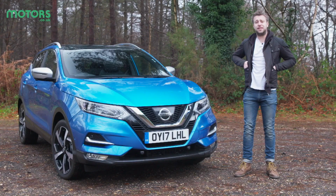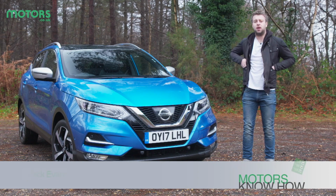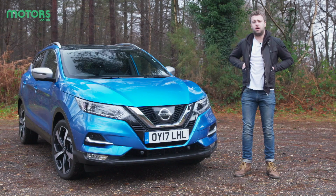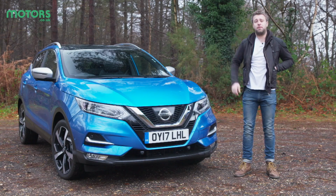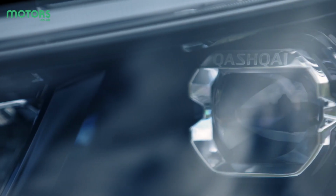When the first Nissan Qashqai went on sale back in 2007, it proved immensely popular, with consumers quickly snapping up what was the first compact crossover on the market. However, nowadays, it's not the pioneer anymore, with pretty much every manufacturer bringing their own crossover to the segment. Can the Qashqai stay on top?